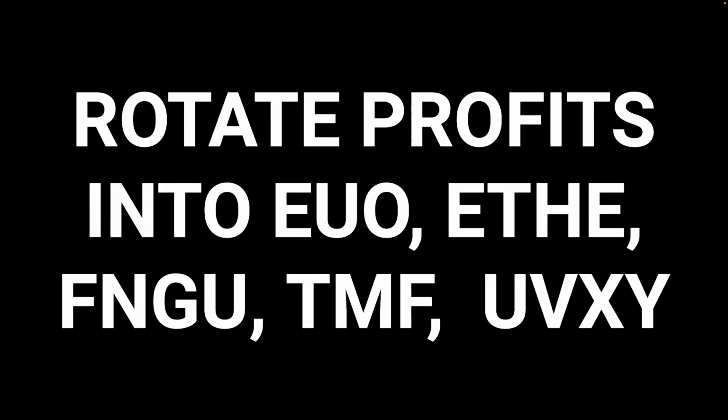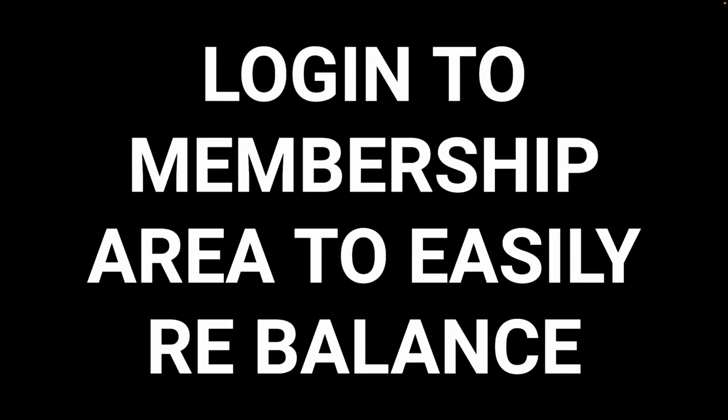ETHE, the Grayscale Trust for Ethereum. FNGU, the top 10 oil and gas companies leveraged times 3. US Treasuries, TMF, the long end of the bond market, leveraged up. And a VIX play with leverage, UVXY. Best way to do it is just log into your membership area, punch in your total capital, and then rebalance.